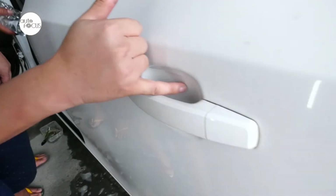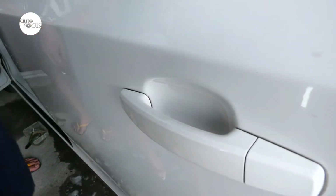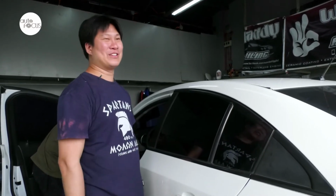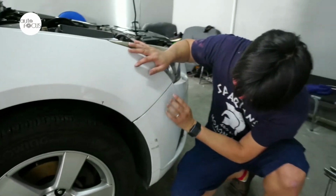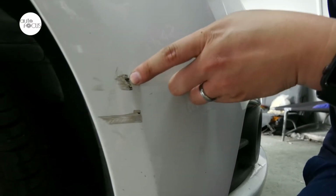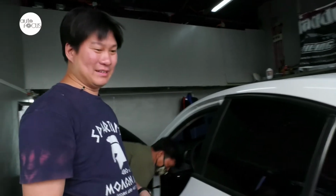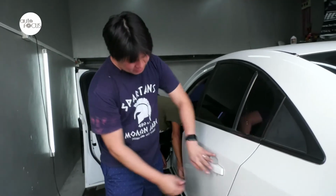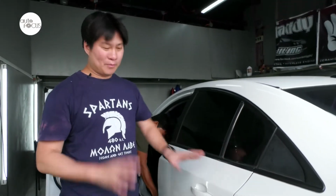The rule of thumb is basically simple. If you run your finger over the scratch and it catches your finger, it's already deep. Paint correction can't fix that. If the scratch is deep enough all the way up to here, it goes down to the metal. That you need to repaint. Sorry boys, no choice about it. But things like this, especially here on the door, the handle, this discoloration, all of this can be restored back to pretty much original color.